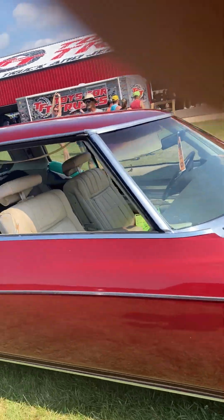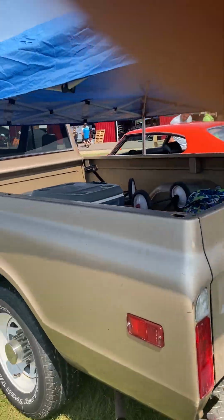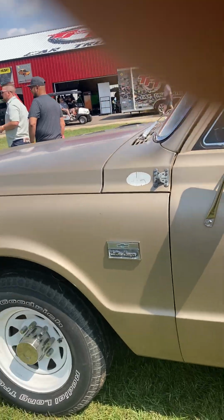It's hot out here today, folks. An older Chevrolet pickup truck. It's custom. All original. Looks nice.